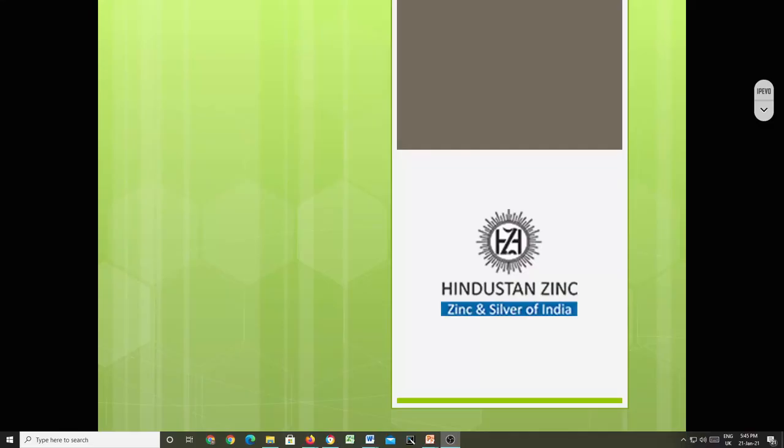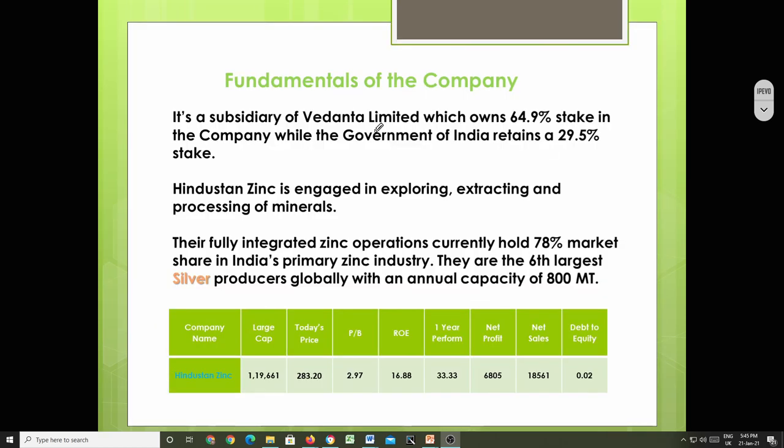The first company is Hindustan Zinc. Let's quickly see the fundamentals of the company. It's a subsidiary of Vedanta Limited, which owns a 64.9% stake in the company, while the Government of India retains a 29.5% stake. Hindustan Zinc is engaged in exploring, extracting and processing of minerals. Their fully integrated zinc operations currently hold a 78% market share in India's primary zinc industry. They are the sixth largest silver producer globally with an annual capacity of 800 million tons.